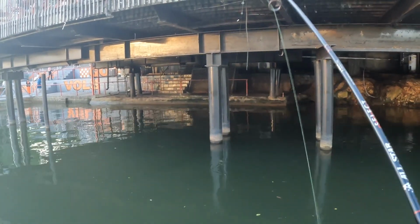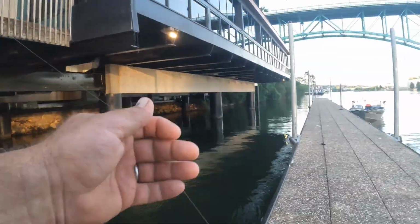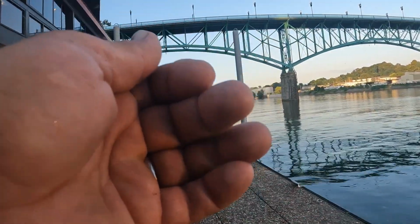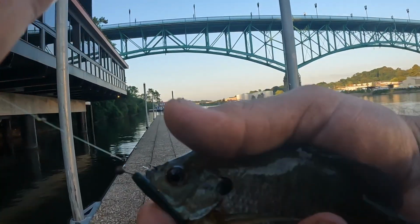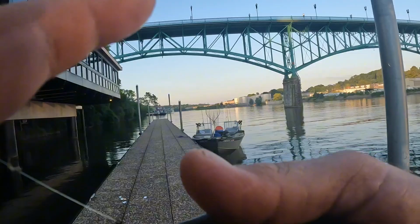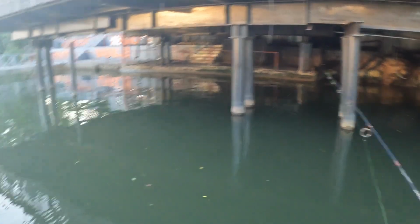Another. No need to complicate this bait catching. Just find you some places that are consistent and then just keep going back. All right, and again, here we go. Let's see what happens.